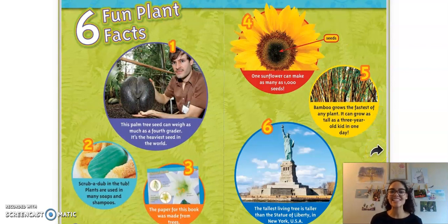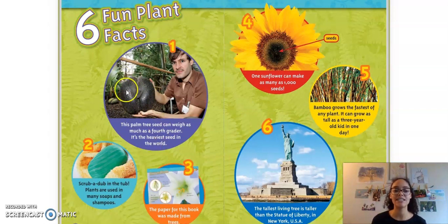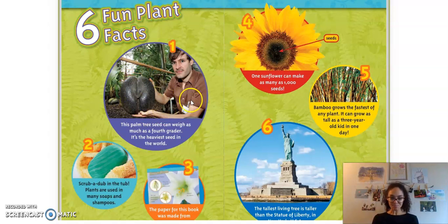All right, 6 fun plant facts. Now, we know that that word facts, it's a big word, means something that is true. So they're going to tell us 6 different things about plants that maybe we didn't know before. So let's start here with number 1 in this purple circle. This palm tree seed can weigh as much as a 4th grader. It's the heaviest seed in the world. Oh my goodness, look at this seed. Who would have thought a seed could be that big?